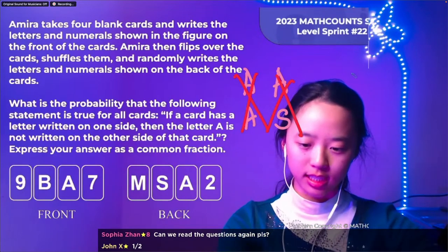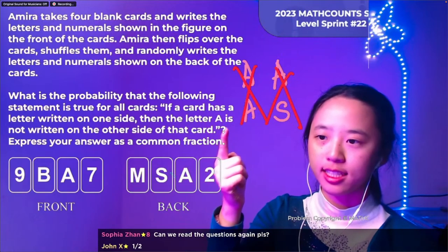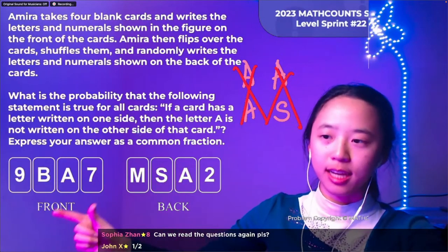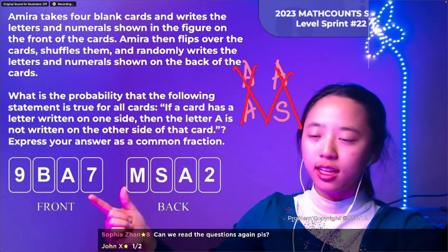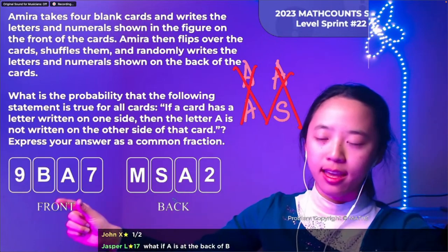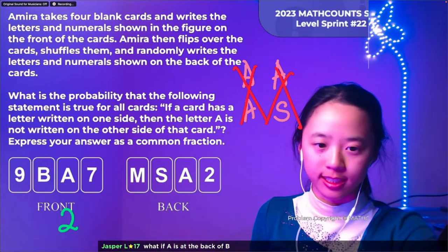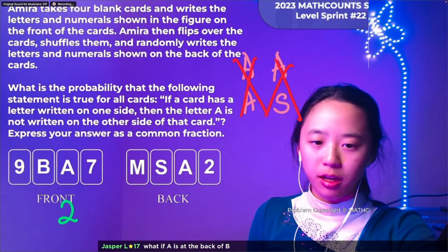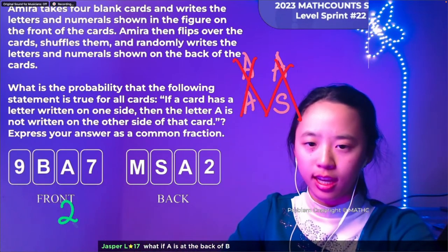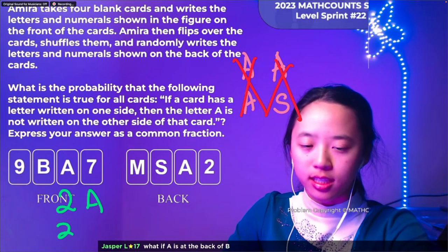The idea I was getting at just now was that it says if a card has a letter written on one side, then the letter A is not written on the other side. So the back of these 9, B, A, and 7 cards has to be, well, 2 has to be on this A, because otherwise a letter is on A. So 2 is here. And then, like I said earlier, that means that the A is either going to be on the 9 or the 7, because there are only two non-letter options. So if 2 is here, then either A is here or A is here.